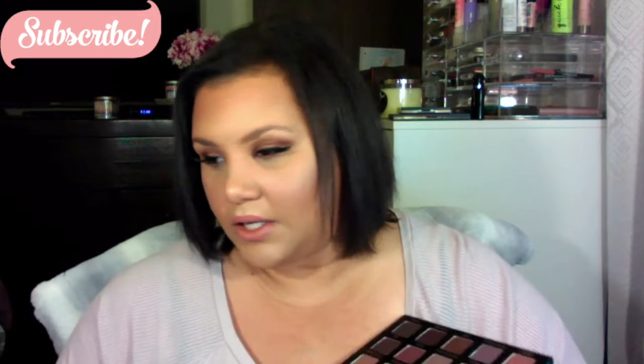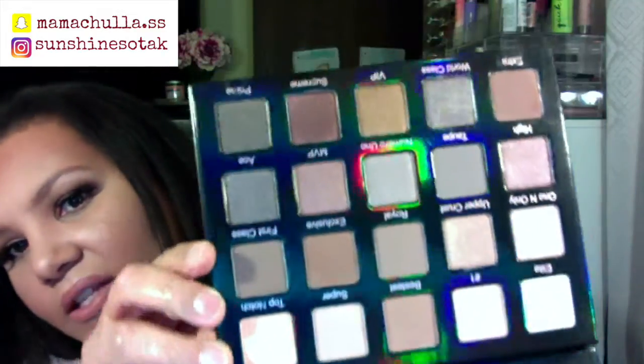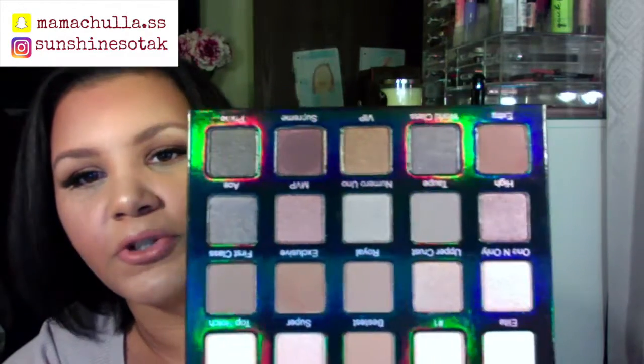Let me see if I can cover this thing up. The mirror, it comes with a nice mirror, and these are the shades that you get. They're all in the brown tone family, very neutral, especially for me. And there's glitter in here, shimmer shades as well. Let me swatch a few of these things for you guys.